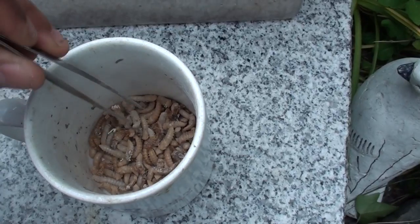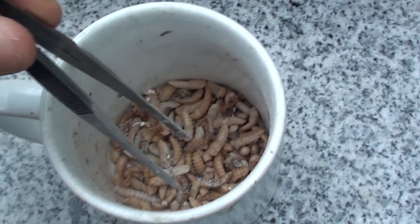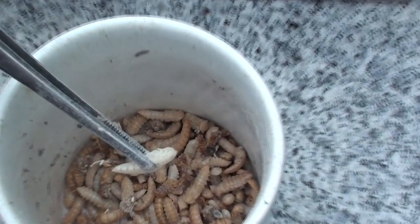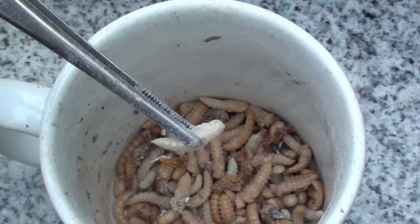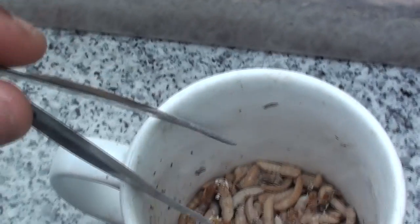I have some pupa, and this is a typical pupa mealworm. It also lasts a while in this stage before it becomes a beetle. They become some black beetles. I've never had them turn into beetles because I harvest my pupa and I give them to the fish.